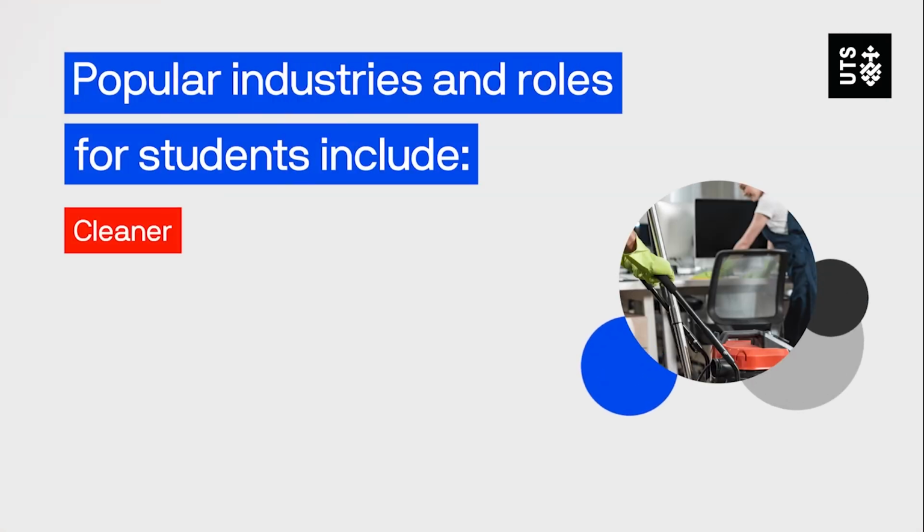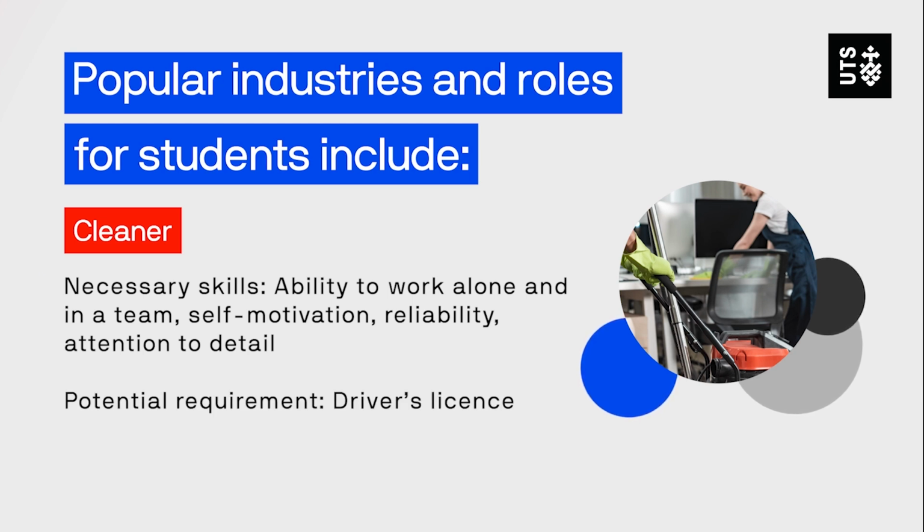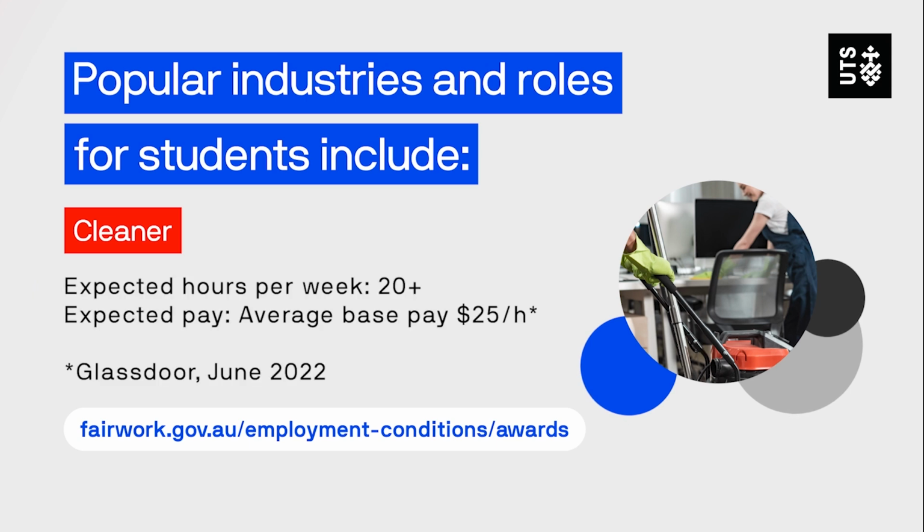Alternatively, if you find work as a cleaner, you will need to demonstrate an ability to work alone and in a team, have self-motivation, be reliable, and have excellent attention to detail. You could also find yourself working at events like sports matches or music festivals, in businesses or private houses. Working as a cleaner, you may be expected to work out of office hours, generally 9 a.m. to 5 p.m., and may need to have a driver's license to be able to get to and from jobs. The Cleaning Services Award on the Fair Work Ombudsman website can help you understand expected pay rates.